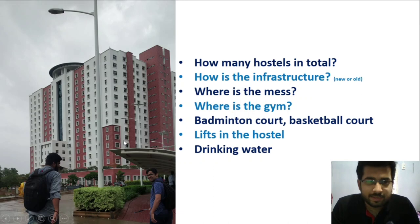B block, it is separated into two halves. One half is occupied by the girls and the second half is occupied by the first year boys. There is a proper concrete separation between those blocks. And then there is the C block, that is the newest hostel. That is also a men's hostel.